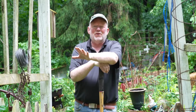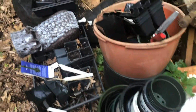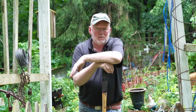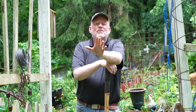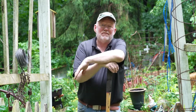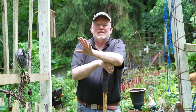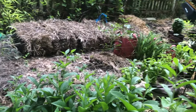I must warn you though, as always, it's a disaster. I've got season extenders stacked up over here, pots everywhere. It's been frantic trying to get everything planted. You know, the garden's for you. If you want a nice formal garden, do it. That's just not for me. I learned a long time ago, at least for me, get done what you can get done and just enjoy your time in the garden.